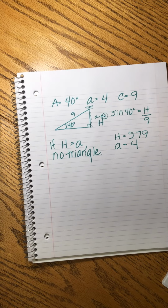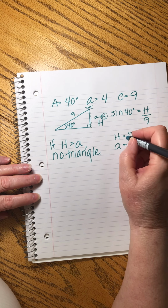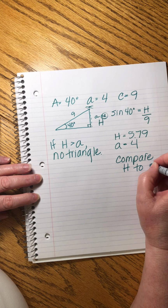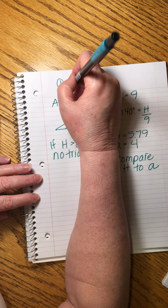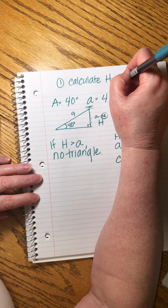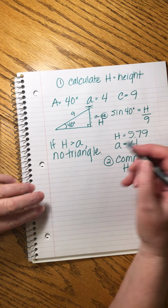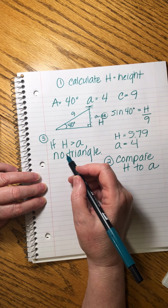So we calculate our H and then compare H to A. That was our next step, right? So the first thing we did was calculate H, which is the height, right? Then we compare H to A. That's what we did here. If H is longer or greater than A, then we have no triangle. And that is our answer here.